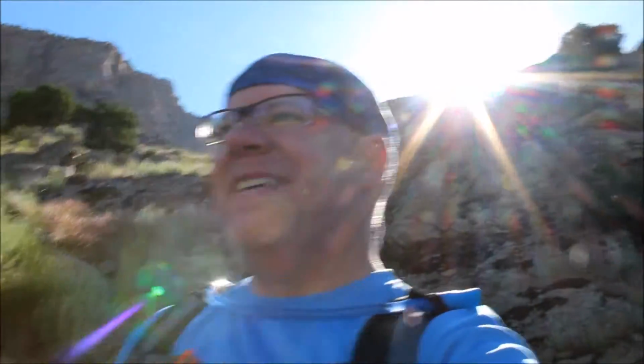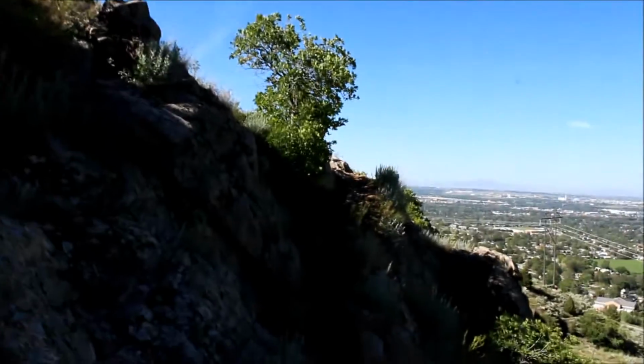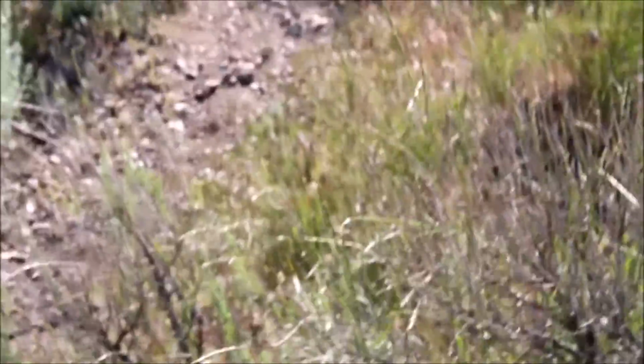That's funny. Here's our view. Let's get back on the trail. Time is not on my side. So our trail goes up this way, right up the canyon. As you can see, there it is. This is the Bonneville Shoreline Trail, and you will almost miss it if you're not careful. It's a very small sign.